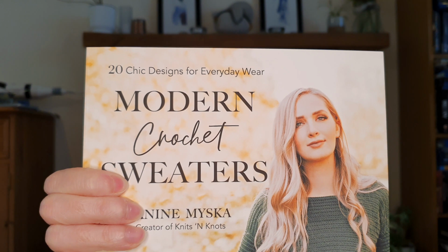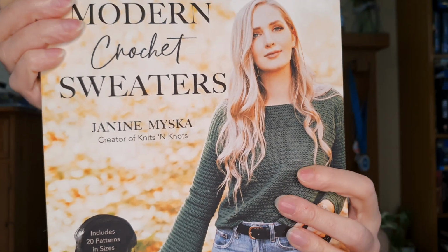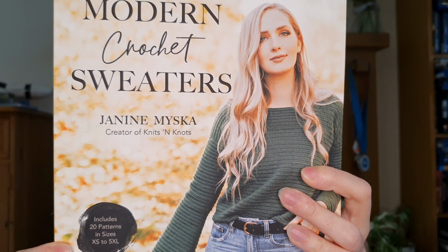Next, I would like to cast on another crochet project. As I've said many, many times, I want to step up my crochet game. To do that, I decided that I wanted to make a project out of this book, Modern Crochet Sweaters by Janine Miska. If you're interested in crochet sweaters, this book is amazing. I highly recommend it. It's absolutely stunning. Bear in mind, I haven't crocheted anything from this book yet, but I have a very strong feeling it's going to be amazing. I just want to do all the projects.